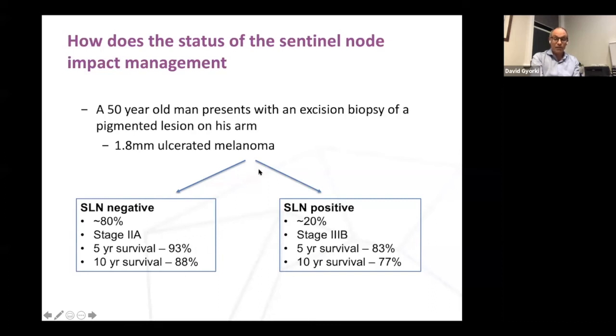By contrast, if the lymph node is positive, it's a stage 3 melanoma, which still has a much better than even chance of not dying from their melanoma, but the risk of dying is about double. And so patients in this group would, in the current era, be recommended drug treatment and certainly recommended closer surveillance. And I'll get to those 2 points in a minute.